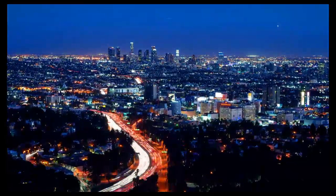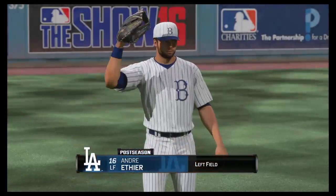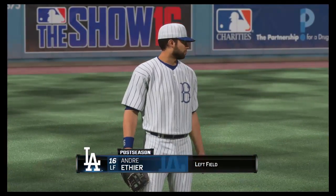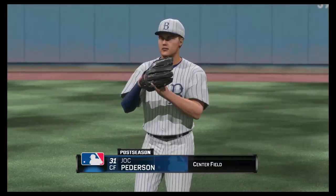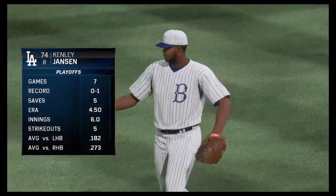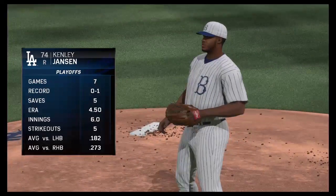Another nice evening here in L.A. as we welcome you back to Major League Baseball on the show. Andre Ethier will stay in the ballgame now and take over in left field. Now playing left field, number 16. Jock Peterson will stay in the ballgame as he takes over in center. Number 31, Jock Peterson. Kenley Jansen is on now to try to close things down here in the 9th. Kenley Jansen.